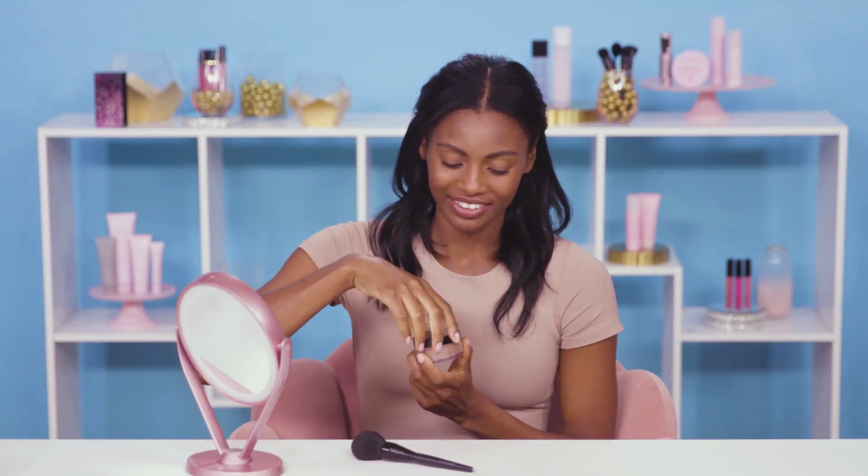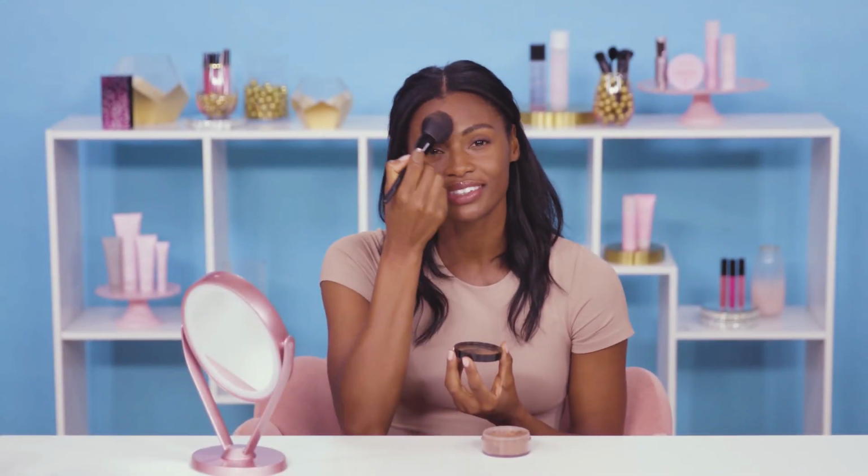After applying my foundation, I like to use the Mary Kay Silky Setting Powder to set it in place. There are 12 shades to choose from that help minimize shine, blur minor imperfections, and extend your makeup's wear. Start in the center of your face and buff outwards. This gives the makeup a polished look that I love.